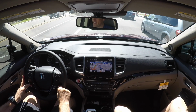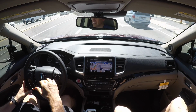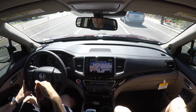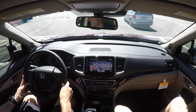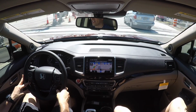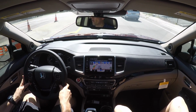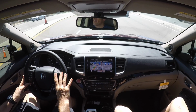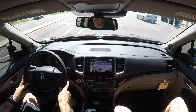Would be nice to have that ventilated option, especially at this price point. This isn't the top trim level, but being the RTL-E, this is right at the top, but yet still no ventilated seats. But they are heated, so if you really want to get a tan on your bottom, I guess you could turn on the seat heater, especially in Florida here, where you can see it's a very, very sunny day. Truck is smooth. Truck feels like a car, feels like an SUV.